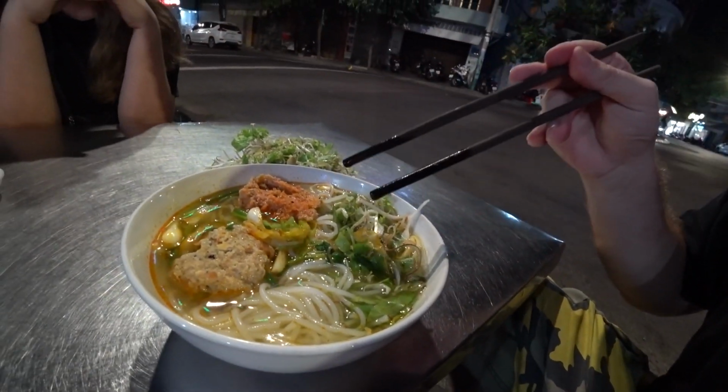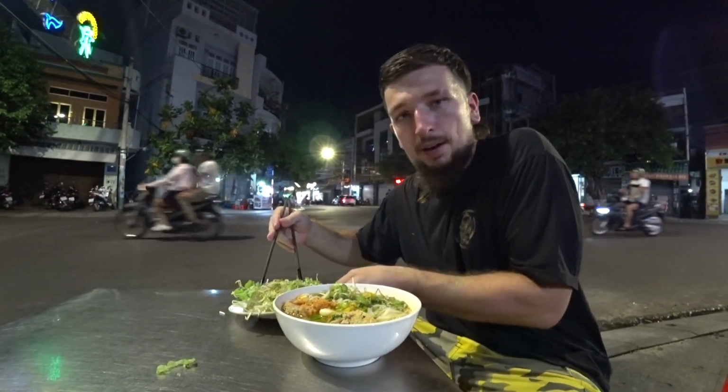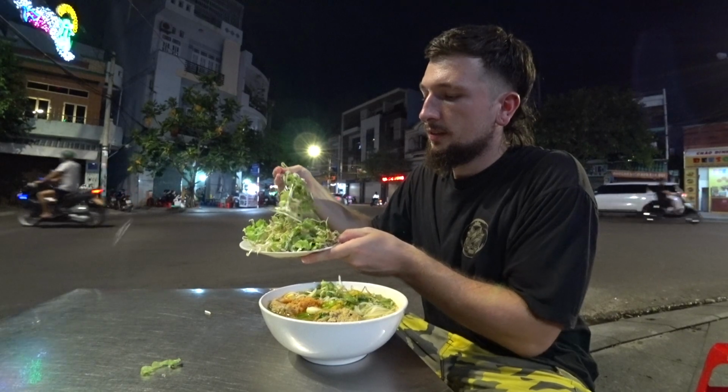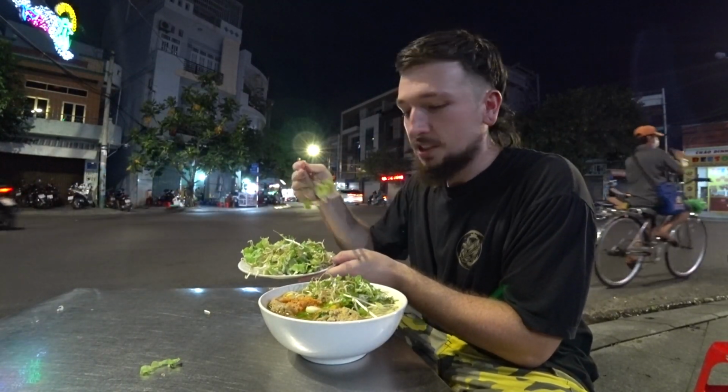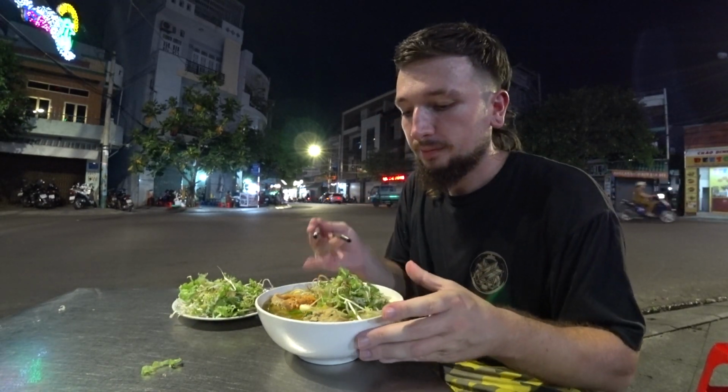So we'll try this in a second. Looks good, doesn't it? Looks really good. Obviously we've got the veg to pile in. Oh, making a mess here. So we can pile some of this veg in. How much veg you get? You get bean sprouts, you get all kinds. Just kind of put this in and just top up as you go.